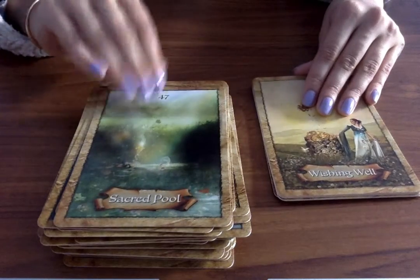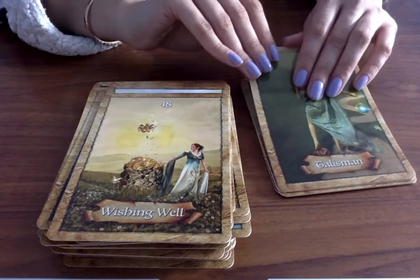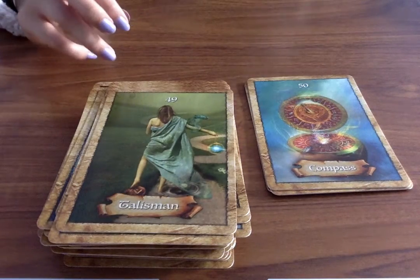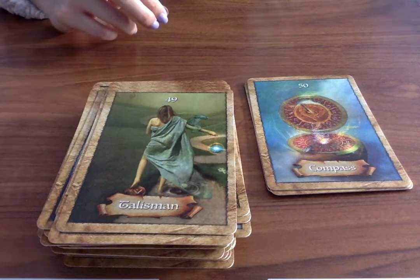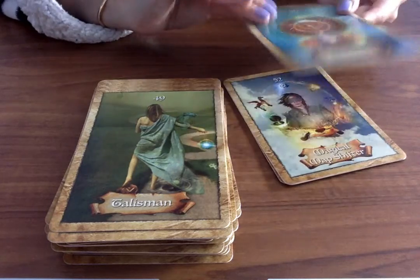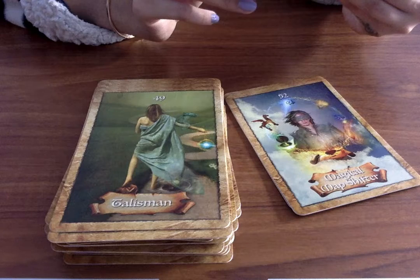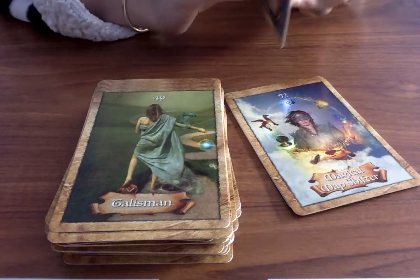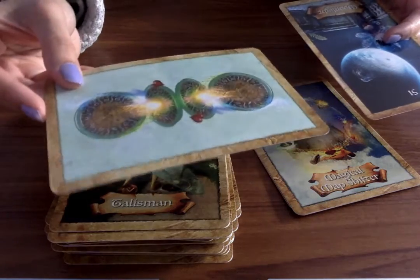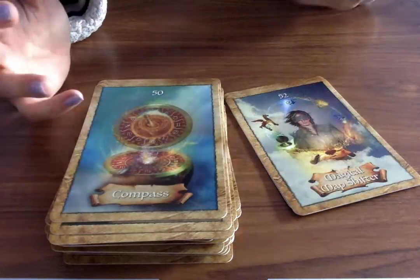Sacred Pool, Wishing Well, Talisman. Oh my goodness, I'm so happy that there's actually a talisman card that I've come across. Okay, yes, I'm feeling this deck. I'm definitely feeling it. Compass. Yes, I had a feeling that this was something that really guides. Okay, totally cool. So we know where the illustration from the back comes from. It's this very guiding energy, which we know this is what the deck does, is it guides.